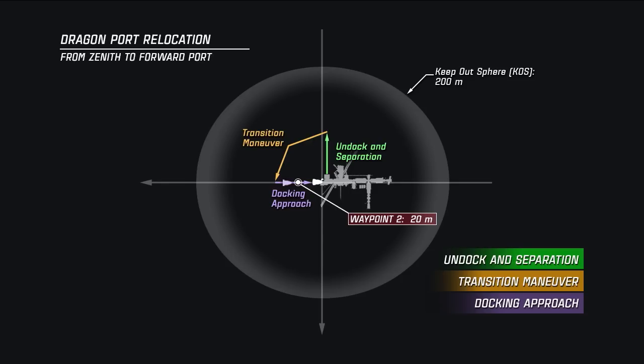trajectory that you see. It makes its way over to a midpoint, right about the halfway mark in between the two docking axes, before making its way to the new docking axis, also at about 60 meters. From there, it approaches inwards to about 20 meters for a hold. This is the same waypoint 2 that we see for Dragon rendezvous and approaches and dockings to the International Space Station. After all teams poll go from waypoint 2, it'll make its way in. And again, this is a 45-minute maneuver.